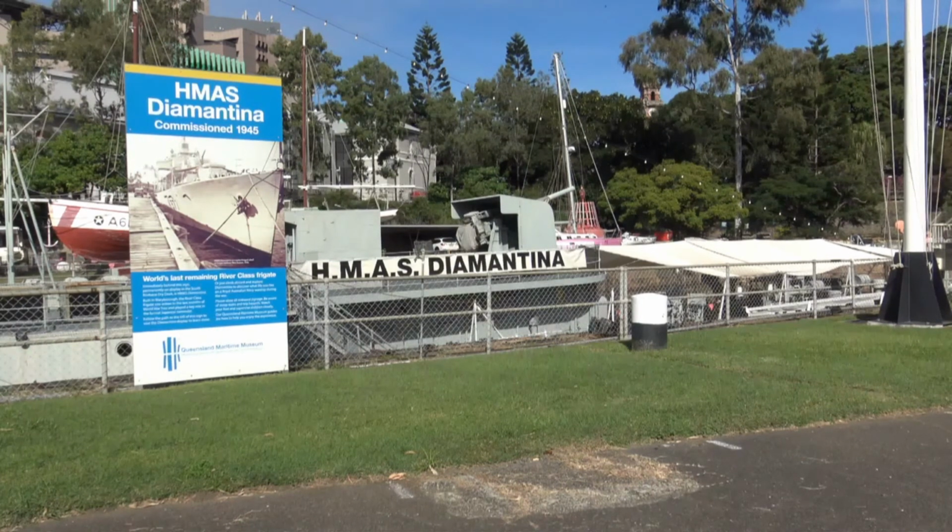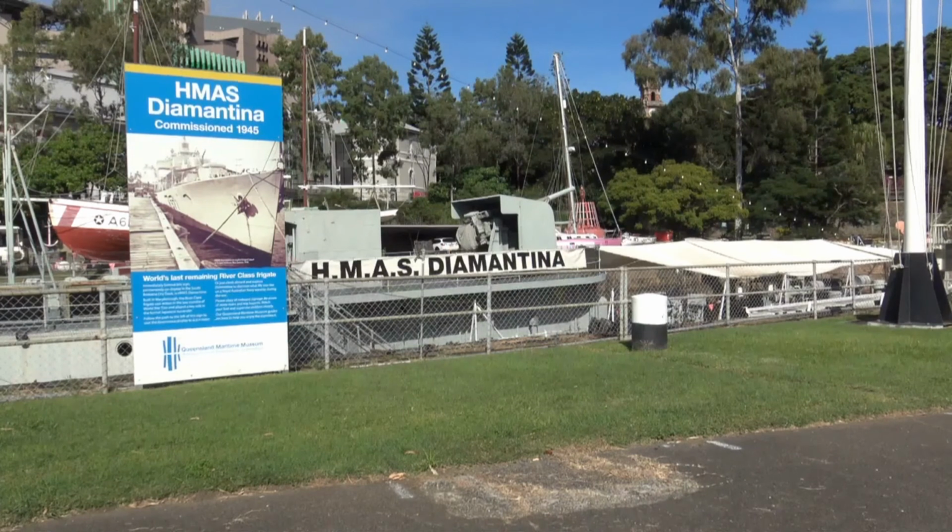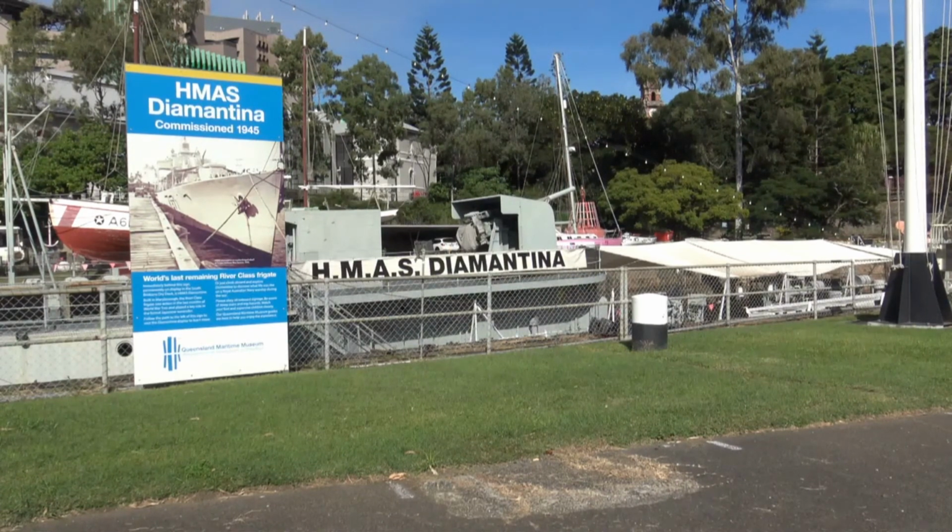It's where the last two peace treaties were signed by Japanese forces. World history on a Queensland-made asset.